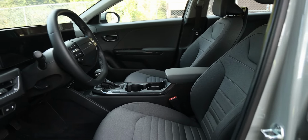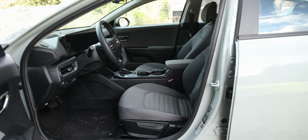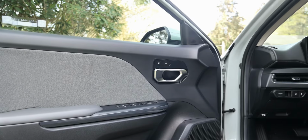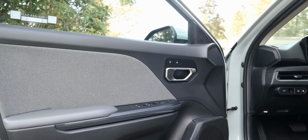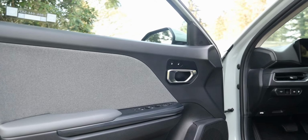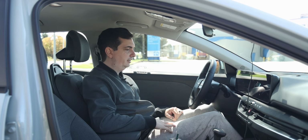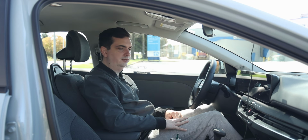I mean, you do get some softer plastics on the upper portions of the dashboard and door panels, but of course the lower portions of this cabin are hard, scratchy plastics. Also, you do get some cloth on the center portion of the door panels that mimics the cloth that's on the seats. In terms of interior space, there's plenty of it for my 6'4" height up here in front seats. I have no issues with legroom and I have no issues with headroom.